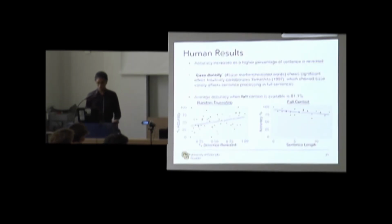So what did we find? We found, perhaps intuitively, that the more of the sentence that's available, the higher the accuracy. We also found that on the full context set, the set that shows everything but the final verb, accuracy is negatively correlated with sentence length. The average accuracy in this case is 81.1%.